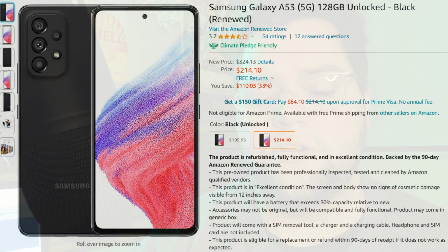Alright guys, so getting into number 4, this is a device that we know very, very well on this channel, and I'm sure a lot of you are even watching this video on that device, and that is, of course, the Galaxy A53. Now, I found an option for $214 for a renewed variant.